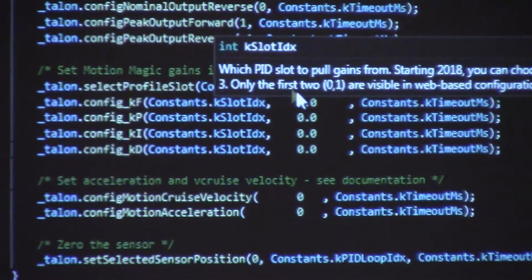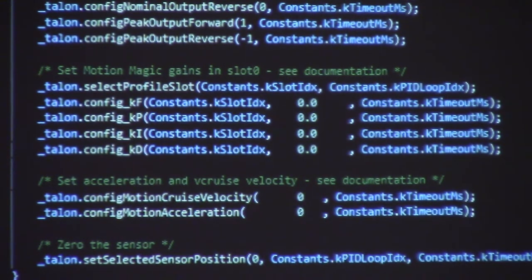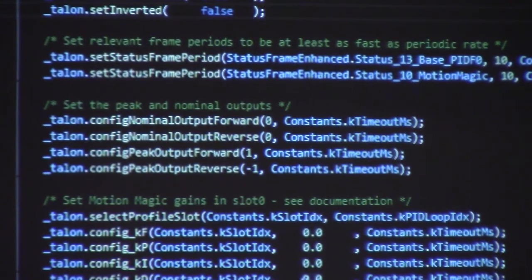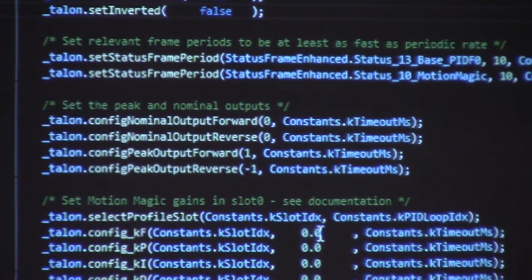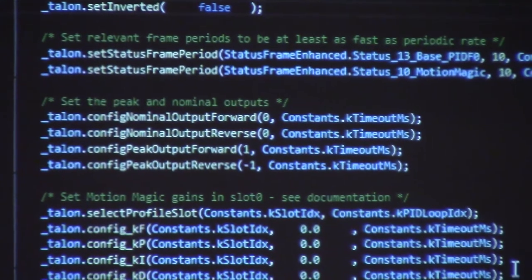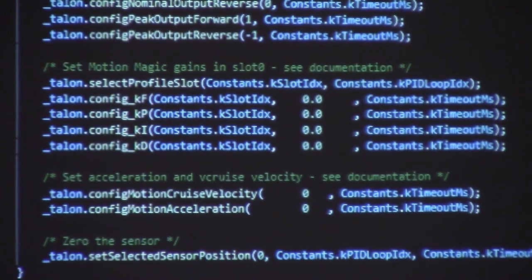A couple of lines. These other parts are to set up the Motion Magic. They're part of the defaults. They can be left default. You can read a little bit more into them, but they've always worked for us, and we've never touched them. Then the kF, kP, kI, and kD. In their sample code, they use a file, and they kind of store all this off in the directory. I like to bring this right into the code so I can edit it directly. We zero them all out so we can set the values, something we're going to need later. The cruise velocity, the config motion acceleration, set those to zero so we can make sure we set them the way we want.